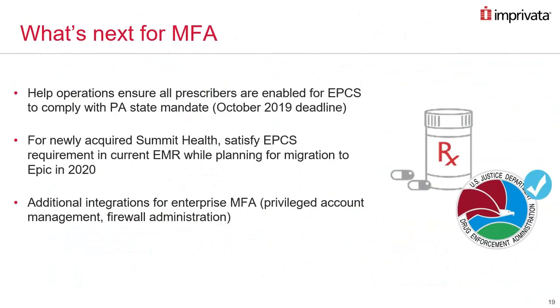So what's next for multi-factor authentication? As Colin stated, we are going to be trying to get more robust with our rollout for VPN access. As far as EPCS goes, we'll be helping operations ensure that they are 100% compliant with the Pennsylvania state mandate that occurs in October of this year. By the way, our organizational encouragement came from our CEO and from our medical group president that we really should be doing EPCS now. We should not wait for the October deadline, because we believe this is the right thing and it's safer for our patients now.